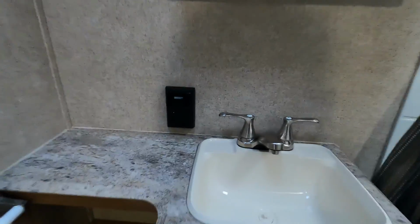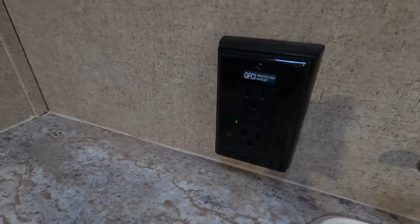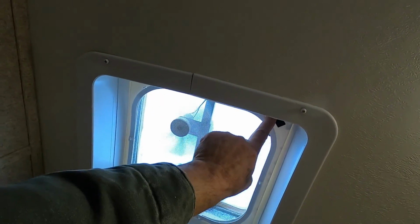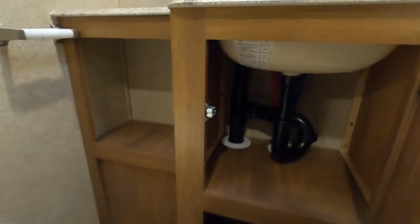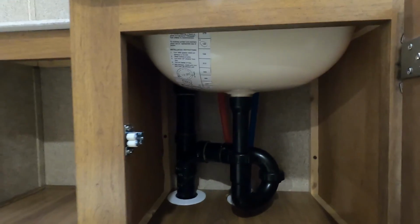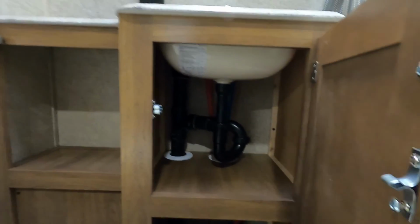Coming in here to your bathroom. I want to mention in here you do have 110 with GFCI reset. A hand crank open. Power exhaust. Plumbing. Maintain it like you would at home. Most of the stuff is PEX nowadays. Just keep an eye. You're bouncing this house down the road. Make sure nothing's wiggled loose over time.